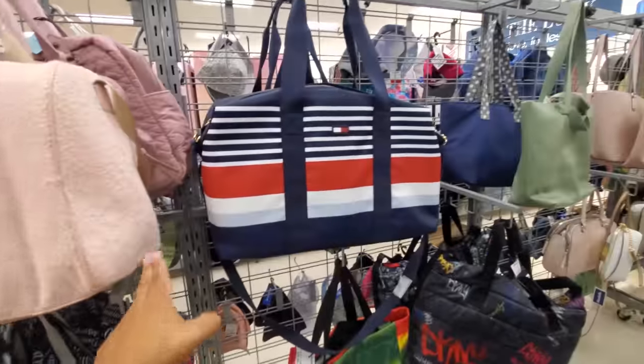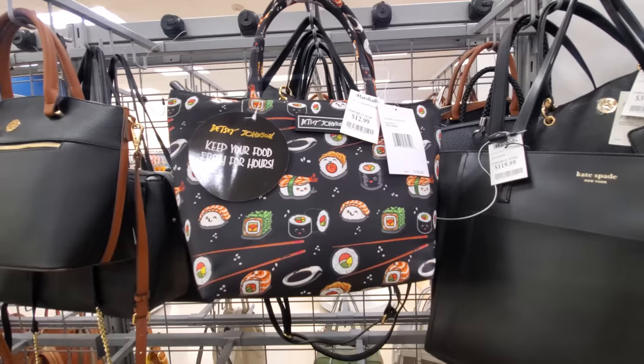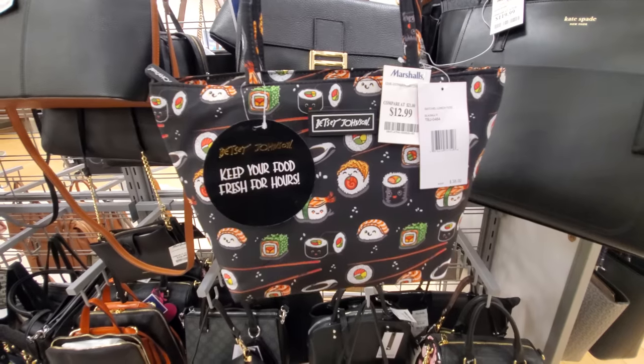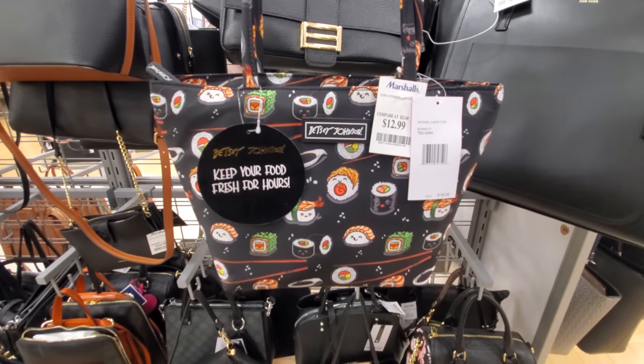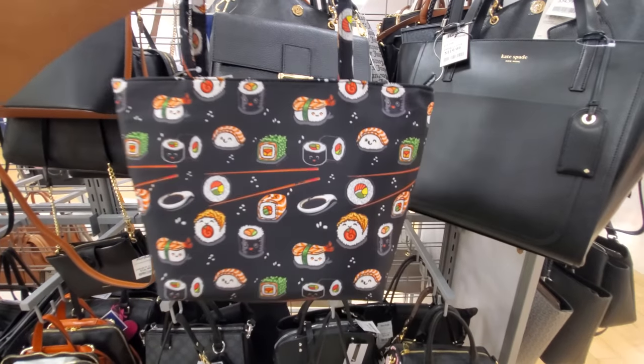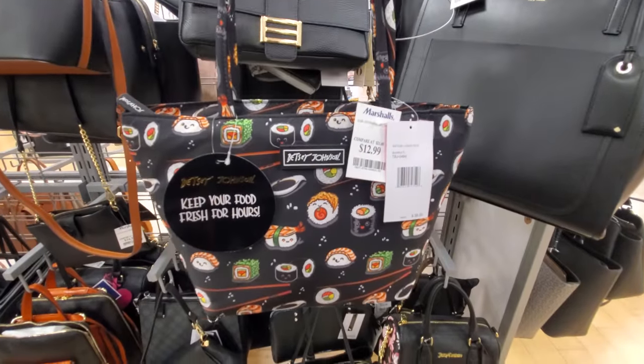Kind of cool. Of course, Tommy Hilfiger. And it looks like more Steve Madden. Okay, check this out by Betsey Johnson. Oh, it's a lunchbox. But I feel like you possibly could wear it as a handbag. No one's gonna know if you really wanna be fun. That is so cute.